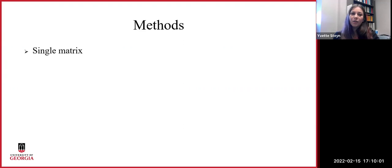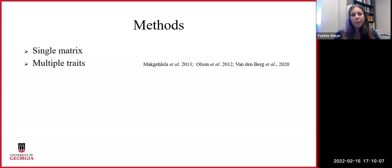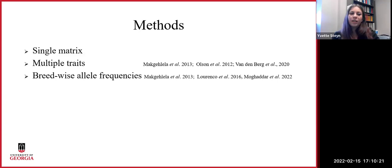Methods that have been tried include a single matrix, which is the simplest one, and most compare it to this. You just add everything together into a single matrix. Multiple traits has been better than just combining it all. Linky Madsen did this on the Finnish dairy, and others were done on other dairy cattle here. Breed-wise allele frequencies would take into account that different breeds are different, and it would adjust the G matrix accordingly. She also did it on the Finnish, and Daniela Lourenco did it on pig populations here.